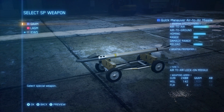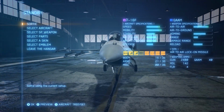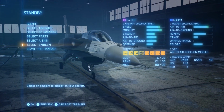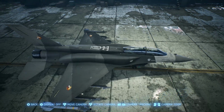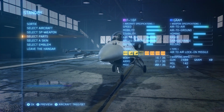We already went through and selected our parts. We are going to be taking the QAM. Our parts are the standard, and then we have more missiles, higher damage missiles, more QAMs, higher damage QAMs. And we are using this really cool special skin that also includes the Strider logo. Or not the Strider logo, the Trigger logo. Alright, without further ado, let's dive in.